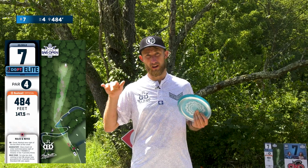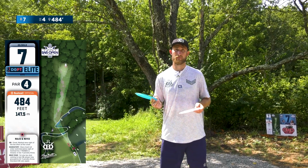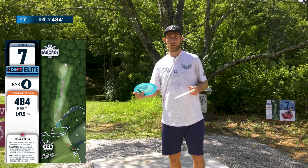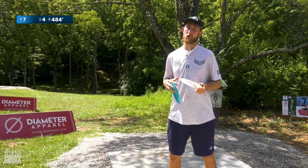All right, we got hole 7, 484-foot par 4, pretty much a dogleg right the entire way. And it's only 484 feet, but it's uphill the entire way, so it plays more like 550 or 600 feet. And we got OB short right off the tee, so if you hit a tree, you're pretty likely gonna drop out of bounds and be scrambling for a par.